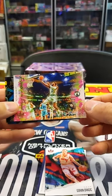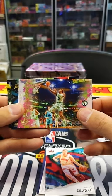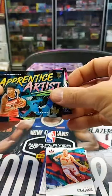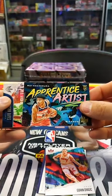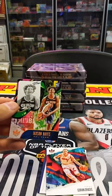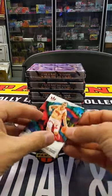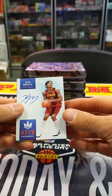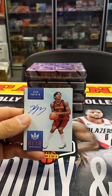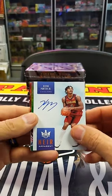Celtics, Jayson Tatum. Gotta like that. Wizards, Rui Hachimura, rookie apprentice artist. And Jaxson Hayes, back in rookie again. Okay, Monica, I think it's playing with you. We're going to flip these around backwards. Boom, Kevin Porter Jr. going out to Cleveland. Scott, yes. Heir apparent auto.